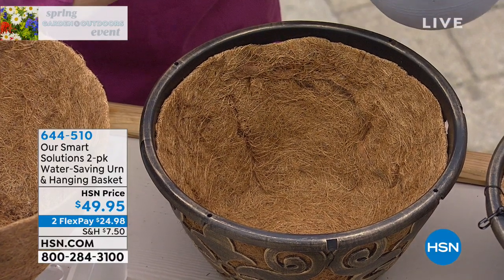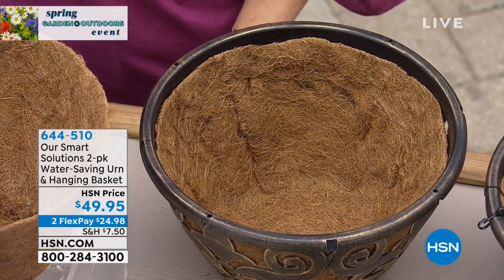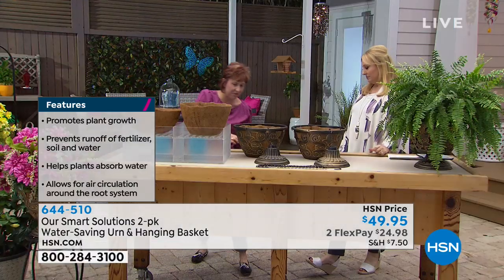Now, we've all had these beautiful things that we get at the store. We've got this beautiful plant, but then what do we have hanging in it? Okay, we don't want to be looking at the bottom of that.